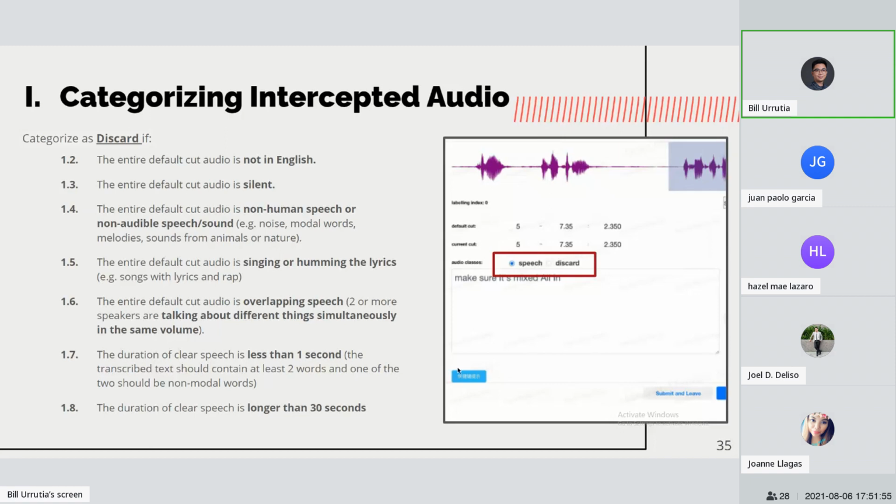Also discard if the entire default cut audio is non-human speech or non-audible speech sound. So this can be noise, modal words, melodies, sounds from animals or nature. So noise, ano ba yung transcribe as noise? Mga ganyan. Noise yun. Okay, hindi siya pwedeng ma-transcribe.